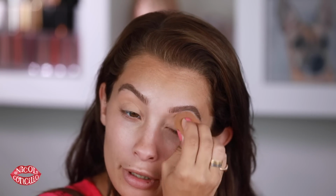I haven't been really using an eye primer that much. I've actually been using concealer, so I'm gonna go in with the Fenty Beauty concealer in shade 260, and this actually works amazing as an eyeshadow primer, believe it or not. Then I buff it out with the Fenty Beauty sponge, which I have been using a lot lately, and I'm really impressed with it. I started using it in the middle of July, and I was like, hot damn, why haven't I tried this before? I really like it.